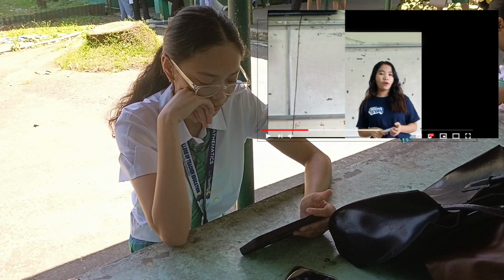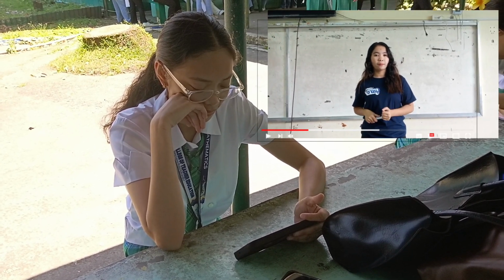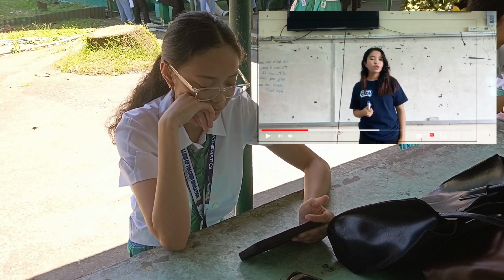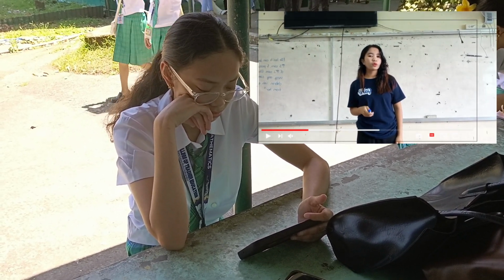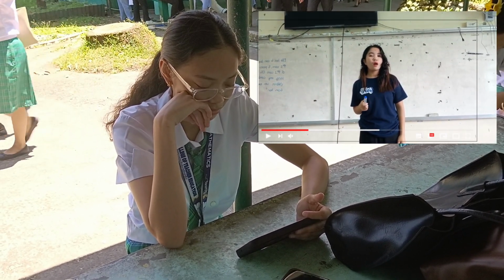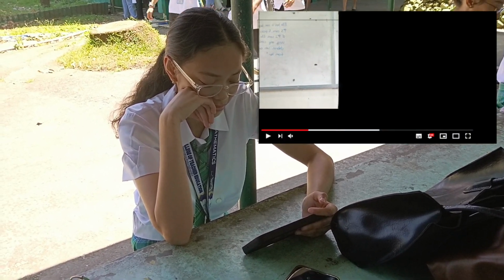So I need to use 4 phases. What are those? There are 4 phases of problem solving according to George Polya. First is understand the problem. In understanding the problem, you will look for the information given. Also, visualize, organize, and connect the information.